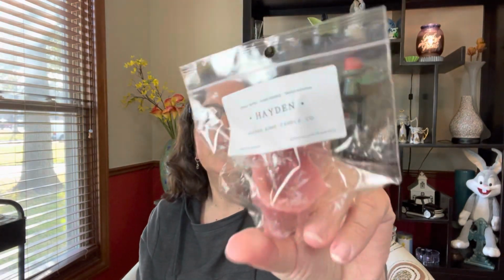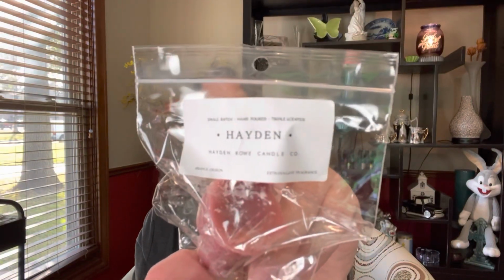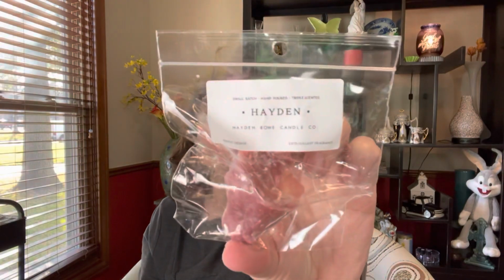And she was going to have the scent Hayden, which I had warmed one of the duckies in a tea light warmer to test it out because I wanted to see. And oh my gosh, I was so happy that I had a loaf of this. And it did sell out. So I'm extra happy that I actually have at least another sample. And I still have my loaf.